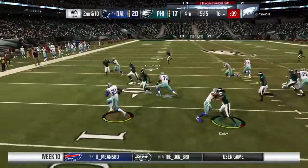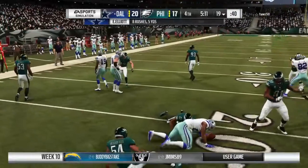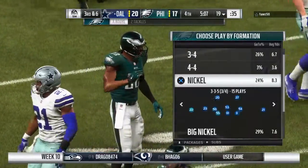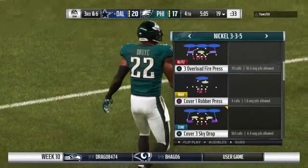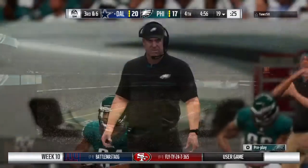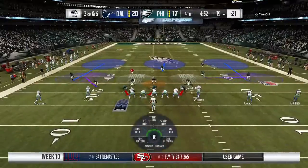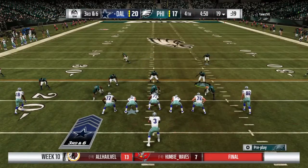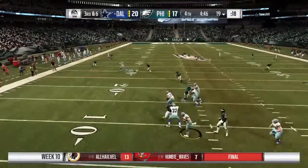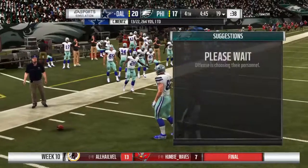Again, it's Elliott. Despite a little sizzle on the move, he's still tackled shy of the 20. Give him 3 yards, and now they're left needing a conversion here on 3rd and 6. Come on. Shotgun now for Wentz. And he couldn't hang on to it through the contact. Incomplete.